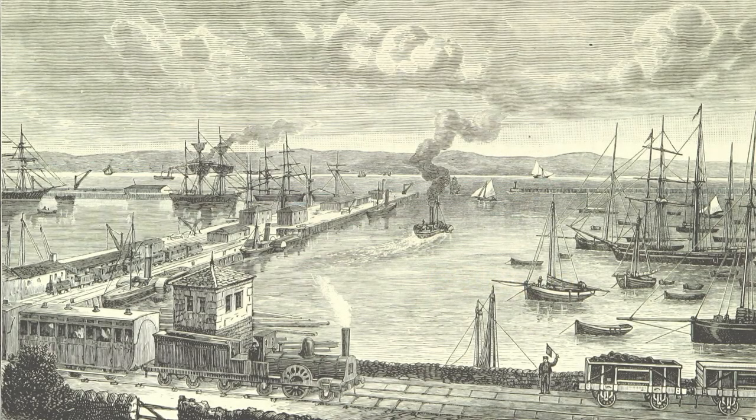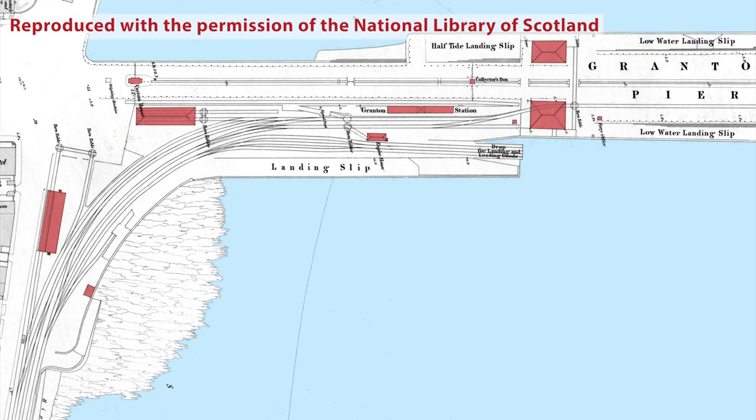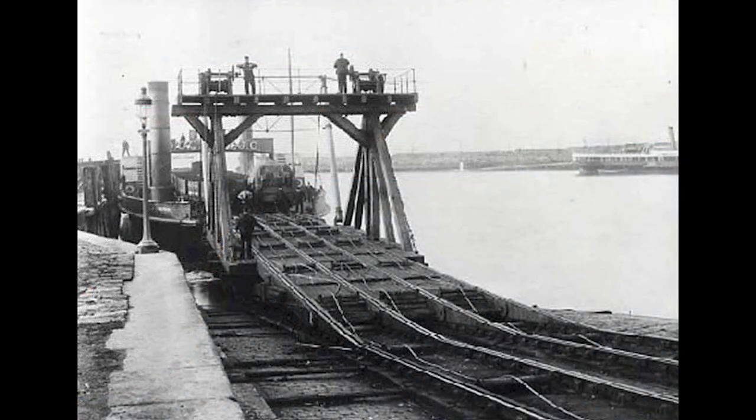Trains terminated at a station on the pier. Passengers would catch their ferries to Burntisland while goods were offloaded and reloaded. The railway owners, the Edinburgh and Northern Railway, then hatched a cunning plan. Why not drive the trains directly onto the boats? A young up-and-coming engineer, Thomas Bouch, designed the ramps to do the job.